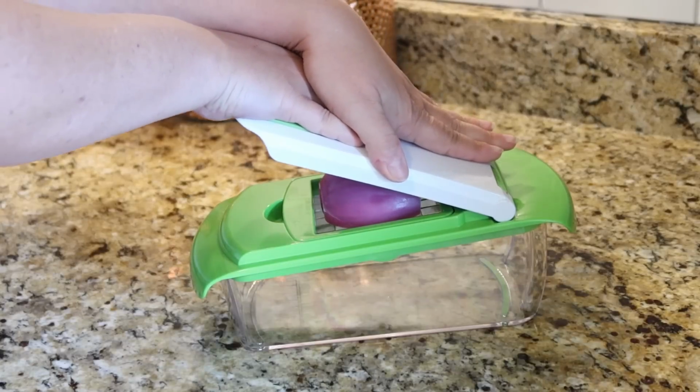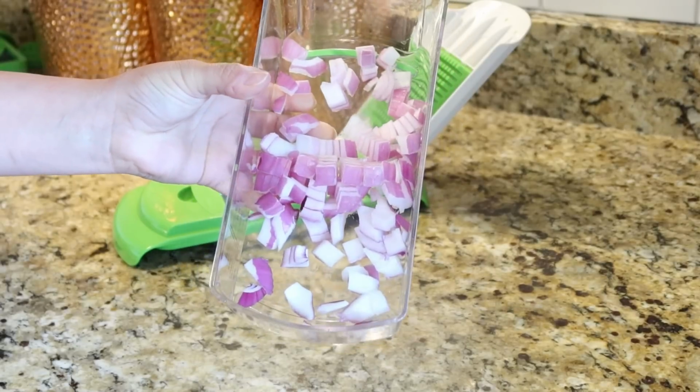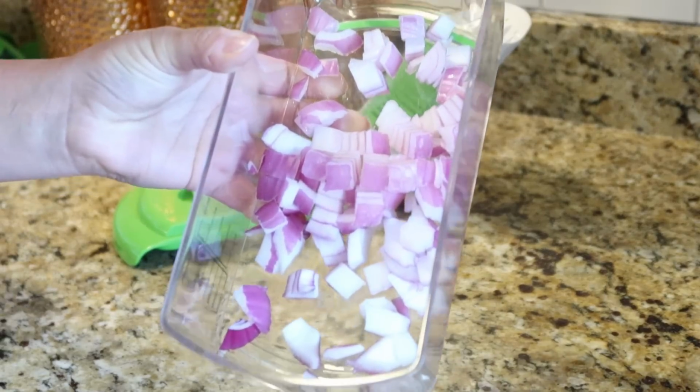So I'll show y'all how it works. You basically just put your onion, your carrots, whatever it is on top of there that you need to chop, and you just press down the handle and boom, you chop your whole onion or carrot or whatever in one motion. Makes it super easy. It makes meal prep a breeze. And then everything is just collected in the bottom of your container. You can just move it to something else and you are done. You are good to go.